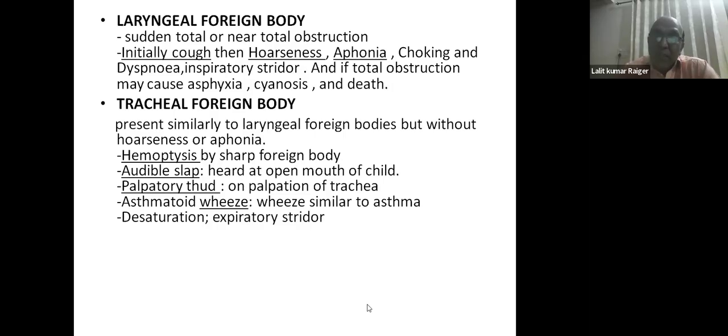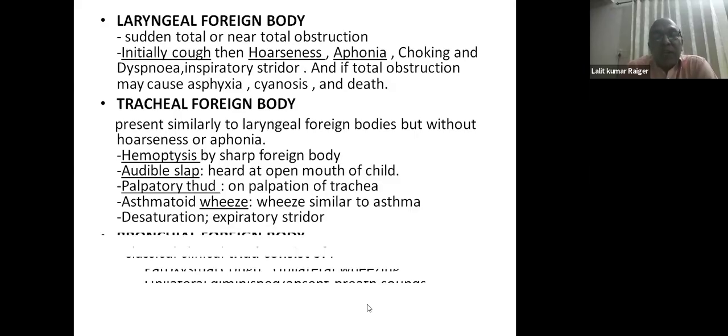Audible slap: if the mouth is open, we can hear the foreign body moving up and down. Or if we place our hand on the trachea, we can feel the foreign body striking against the tracheal rings, which leads to a palpatory thud. We can also find asthmoid wheeze on auscultation, desaturation, and expiratory stridor.